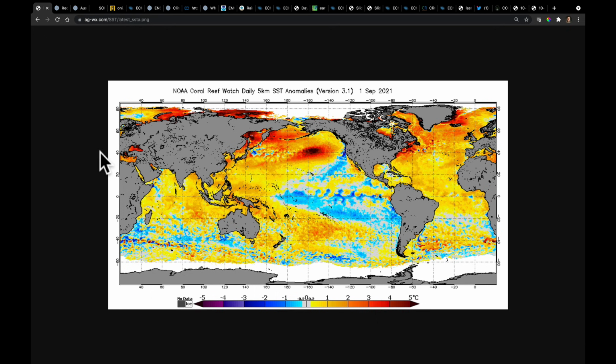Now, I'm coming to you a little bit later than I normally do, and I know it's probably midday on Friday, but it's midnight here for me on Thursday night, going into Friday morning, and I was waiting on getting some new long-range data that I'd like to share with you here.